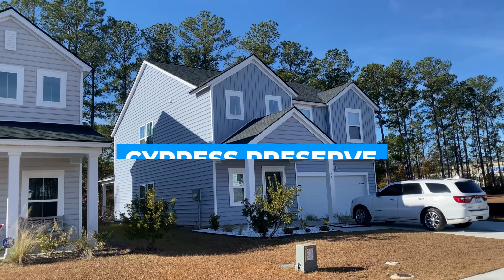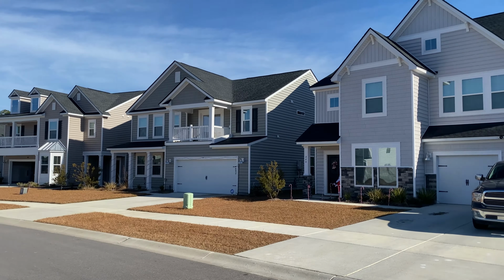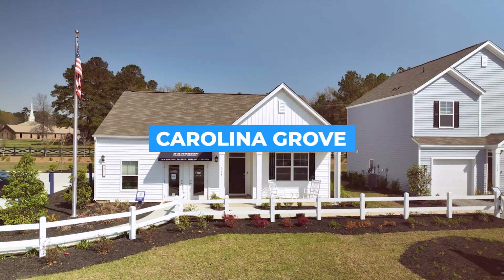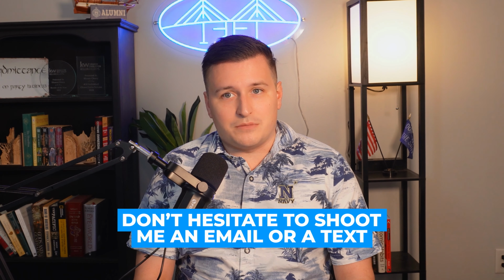Another great neighborhood is called Cypress Preserve, and it's built by Lennar. This is another master plan community that has some great quality of life amenities like resort-style swimming pools, a pavilion, and a pond. Some other honorable mentions are Spring Grove Plantation, Carolina Grove, Moss Grove Plantation, and Strawberry Station. Honestly, there are so many neighborhoods, it would take me a few videos to cover them all, but if you're interested in learning more about the ins and outs of each neighborhood, especially the new construction ones, don't hesitate to shoot me an email or a text.